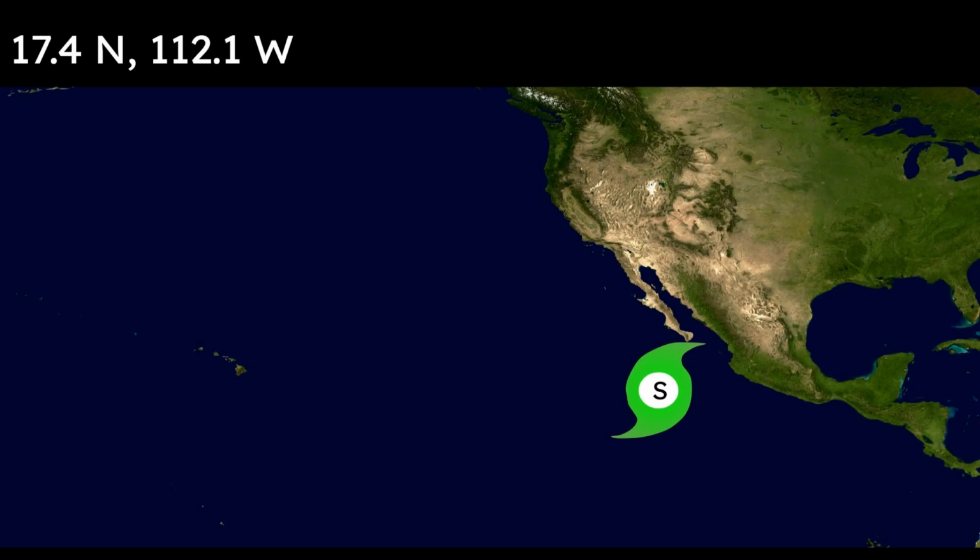Here is Carlotta's current location at 17.4 degrees north and 112.1 degrees west. It's basically right there in the middle of the basin. Well, close enough. And it's not really expected to impact much land. There's an island just north of it, but they should be relatively okay. The conditions aren't too bad.